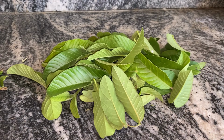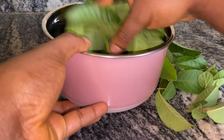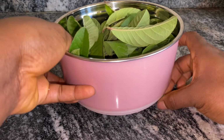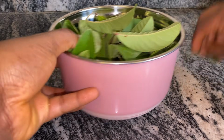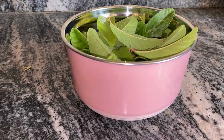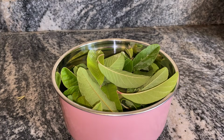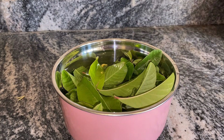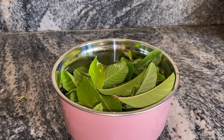When guava extract is applied to the scalp, the nutrients penetrate into the hair follicles, feeding them directly and stimulating hair growth. Think of guava leaf as a natural fertilizer for your scalp. Don't even think of joking with this. It might be cheap, it might be everywhere. You don't even need to spend a dime to make this, but the effect is worth a million. So this is exactly what this extract will do for you if you use it consistently.